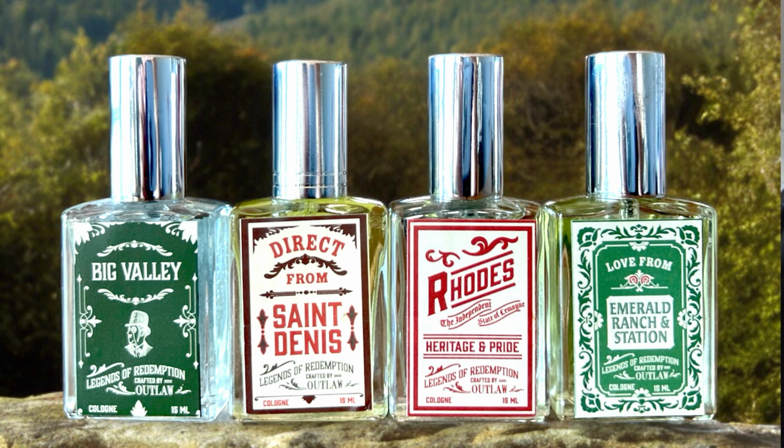In just a little over a week, we're going to start shipping out the first of the Legends of Redemption, our Red Dead Redemption inspired scents. We're huge fans of the game Red Dead Redemption 2, and we've played it hundreds of hours probably. I had never, while I was playing the game, really thought about what these places smelled like until Danielle brought up the idea of recreating the smells of Red Dead.